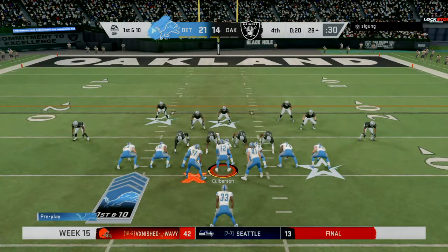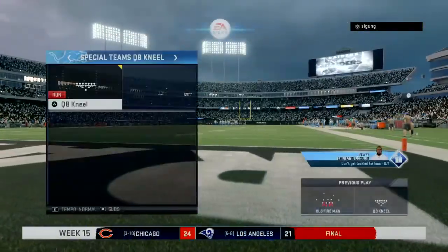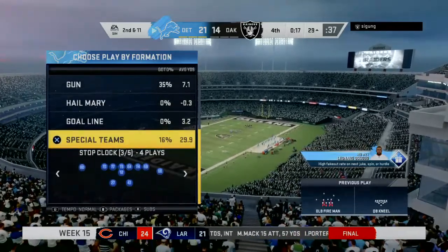Double tight, guys, double tight. And the Lions will take a knee here with victory in the cards. Now the Raiders are going to burn their third and final timeout as they'll stop it with 17 seconds to go in the game.